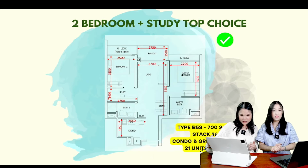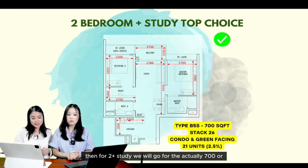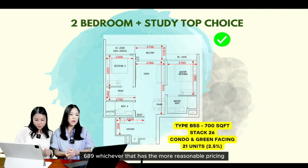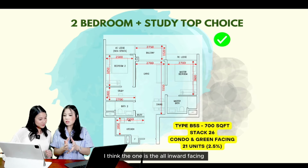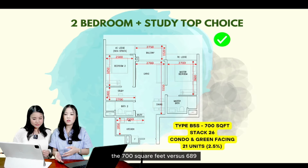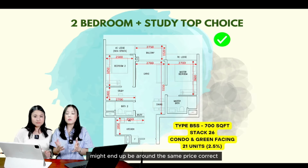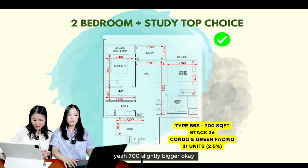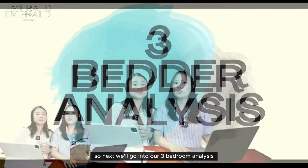Correct. Then for 2 plus study, we will go for 700 or 689, whichever has the more reasonable pricing, right? Correct. Because I think the one is all inward facing, so it really depends. The 700 square feet versus the 689 might end up around the same price. Then just go for the bigger one, the 700, slightly bigger.